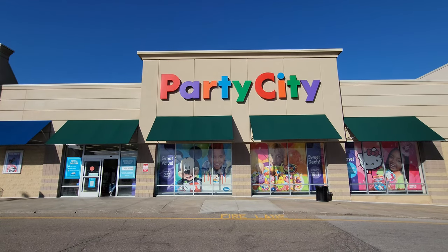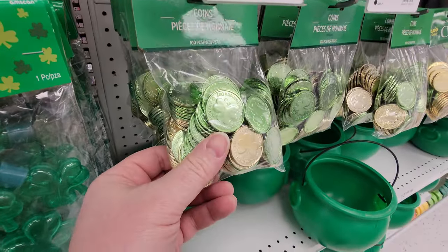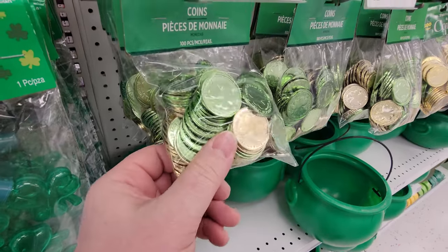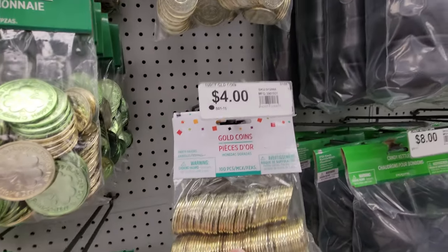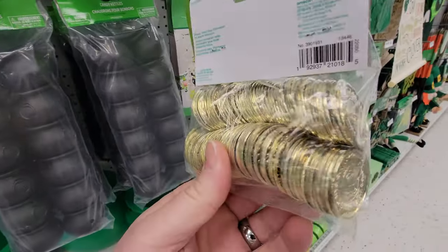All right, guys, we're gonna go into Party City here because they have a lot of bulk candy, and I kind of want to just look and see what they have that would look like jewels, pearls. Okay, look at this. They do have a ton of fake coins, although I think these are actually green for St. Patrick's Day. Now, here's gold coins, $4 for a whole bunch of them, but I want candy coins, actually.